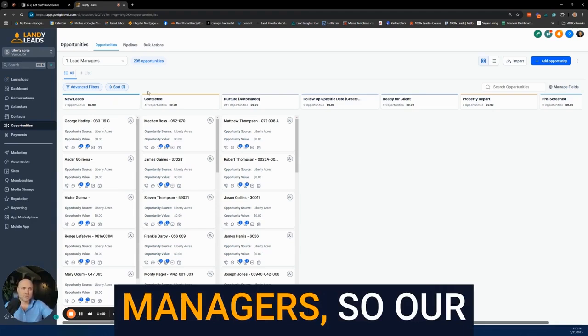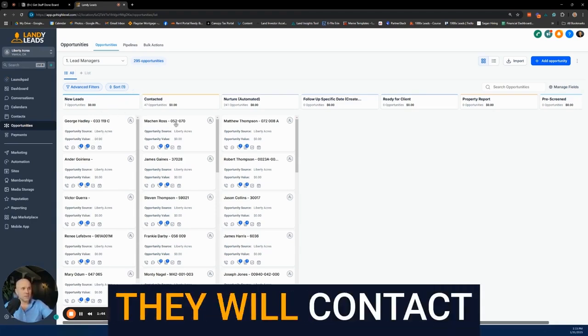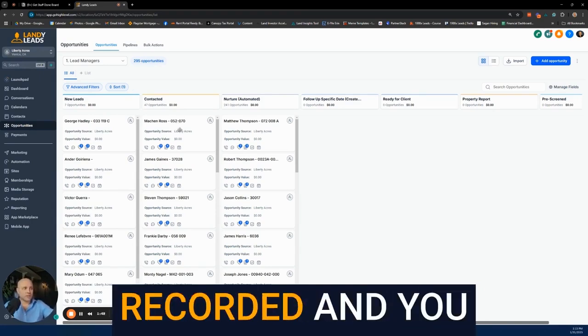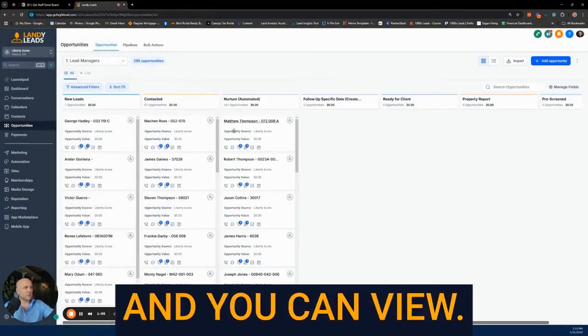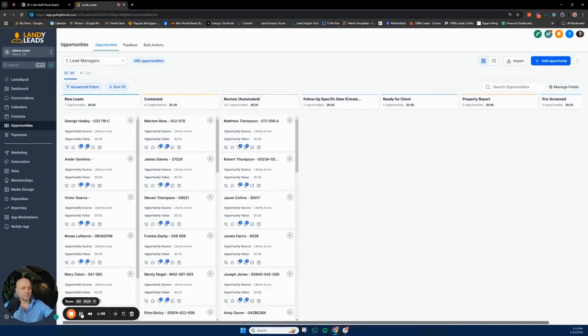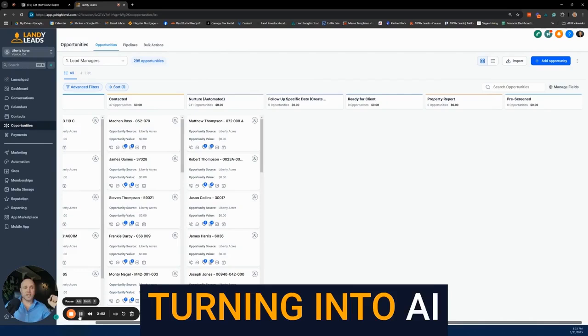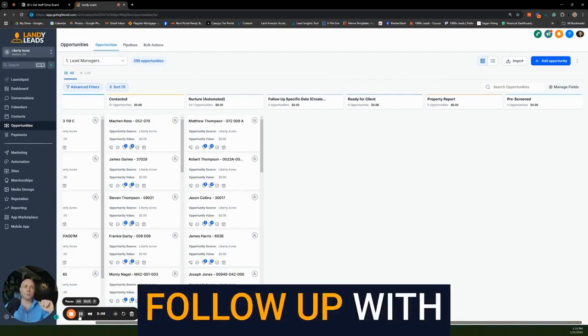We have lead managers. So our lead manager will call with an auto dialer. They will contact them. They'll have a phone conversation with them. Those are all recorded, and you can go into the conversations and view what's happened. We have automations set up that we're turning into AI conversational automations with email and text that also help follow up with these clients.